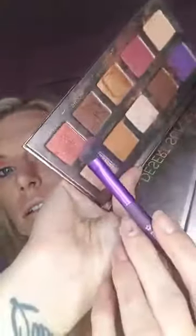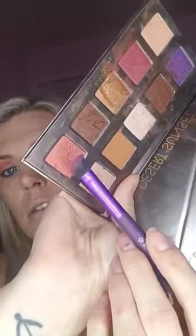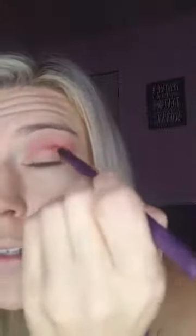And then I'm going to go in with this. It's a little bit of a different shade. It's almost got a little more red tint to it. And it's called Sunrise. So we've got Sunset and Sunrise. And I'm just going to go really just in the crease with this one. Just a slightly darker, a little bit more red shade.